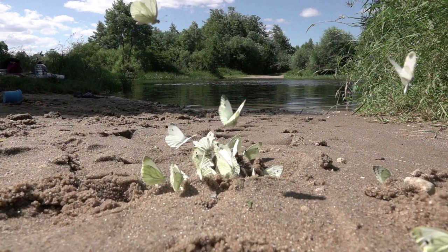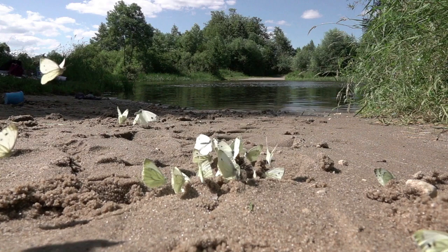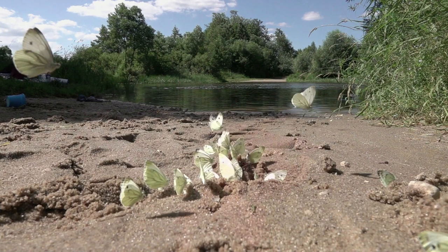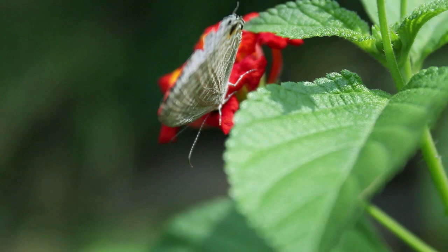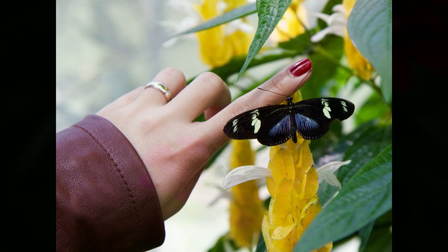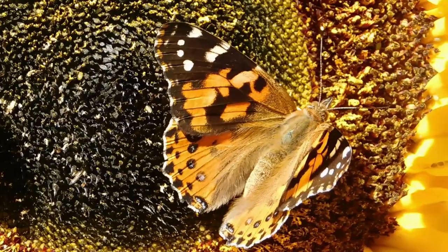Butterflies sip moisture from puddles or from wet soil. This has salt in it that has dissolved in the water, which is needed to increase a butterfly's fertility. Butterflies lay their eggs on specific plants. They are particular in finding the perfect plant to do so.